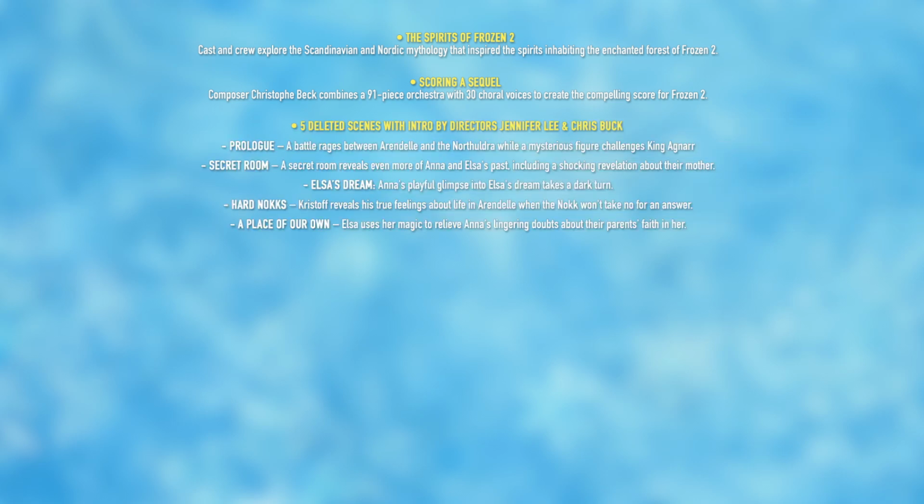Features will include the spirits of Frozen 2. Cast and crew explore the Scandinavian and Nordic mythology that inspired the spirits inhabiting the enchanted forest of Frozen 2. Scoring a sequel. Composer Christoph Beck combines a 91-piece orchestra with 30 choral voices to create the compelling score for Frozen 2.